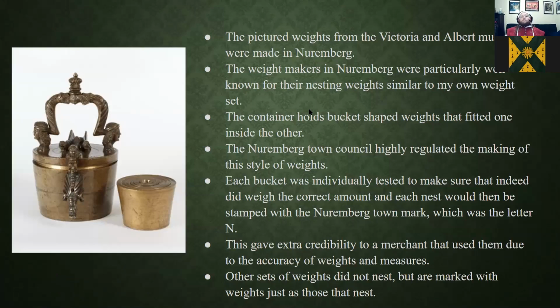Weights. So this is a really cool, super cool set of weights. And this one is in the Victoria and Albert Museum. Nuremberg is the maker of them, or they were from Nuremberg, and apparently they're particularly well known for their nesting weights. So the container holds a bucket-shaped weight that fits one inside the other, kind of like Russian nesting dolls.